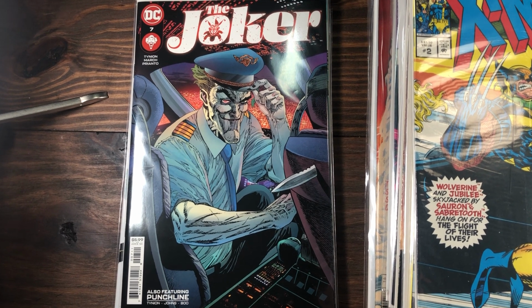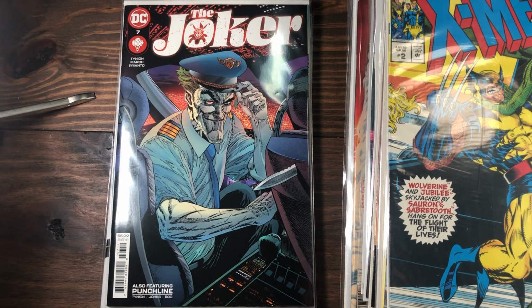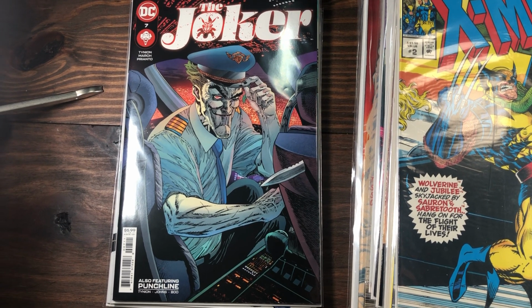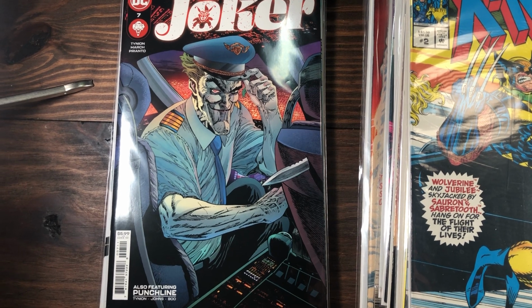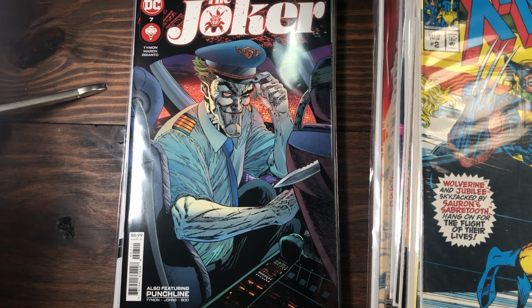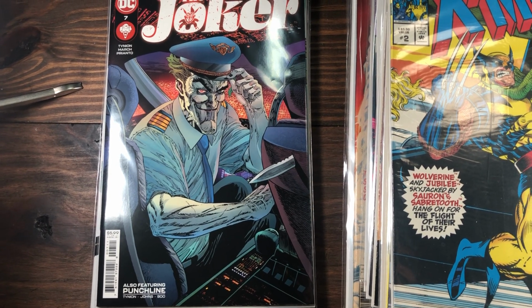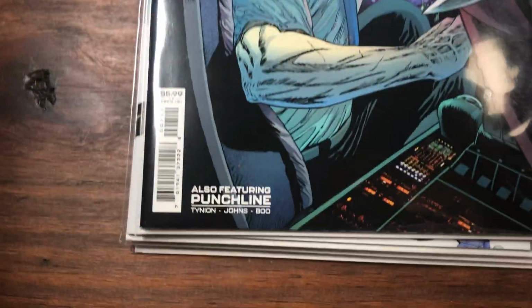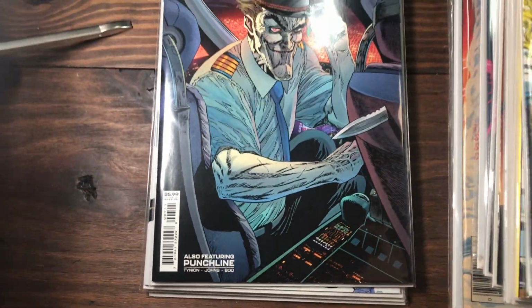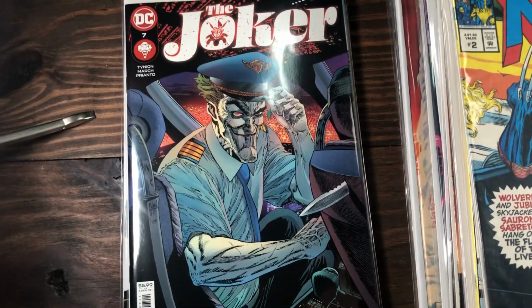Which honestly I think is smart on their part. You probably don't want too much of the Joker. Even though the comic's called the Joker, he's still the bad guy in this. It doesn't really focus on him. He's not the protagonist of the series, even though it's called the Joker. The Punchline storyline is okay. We'll see where it goes. They're just eight pages in this comic.